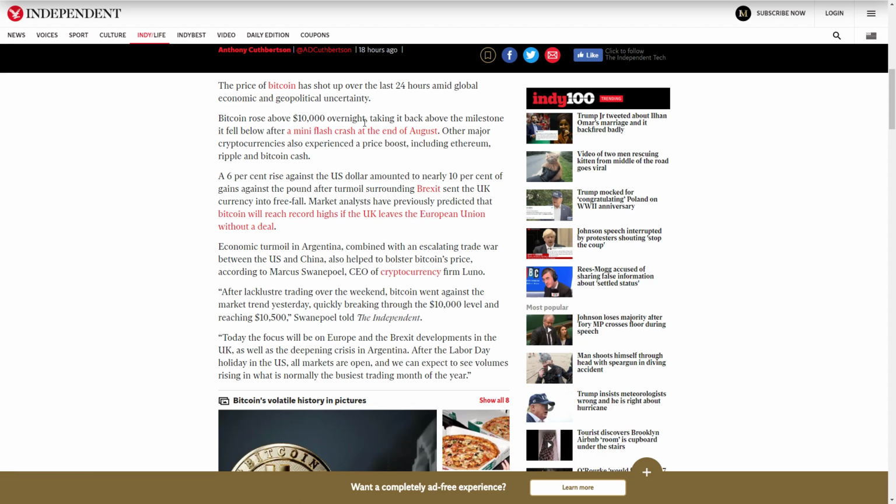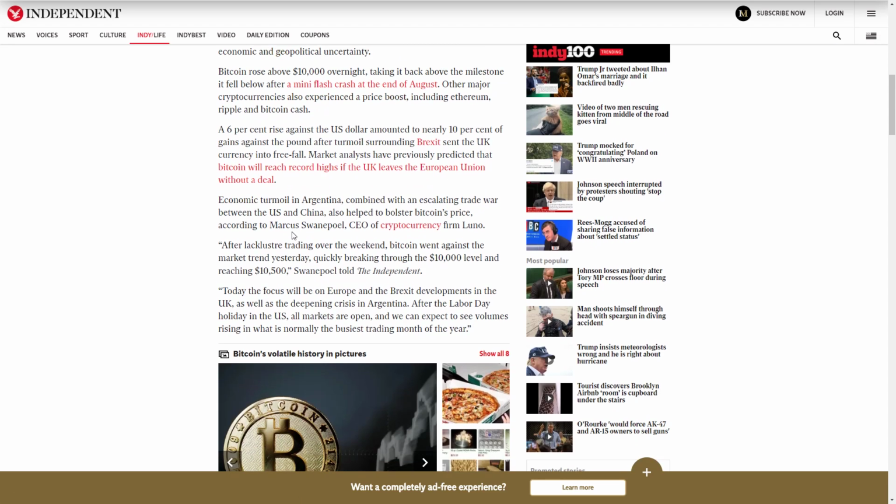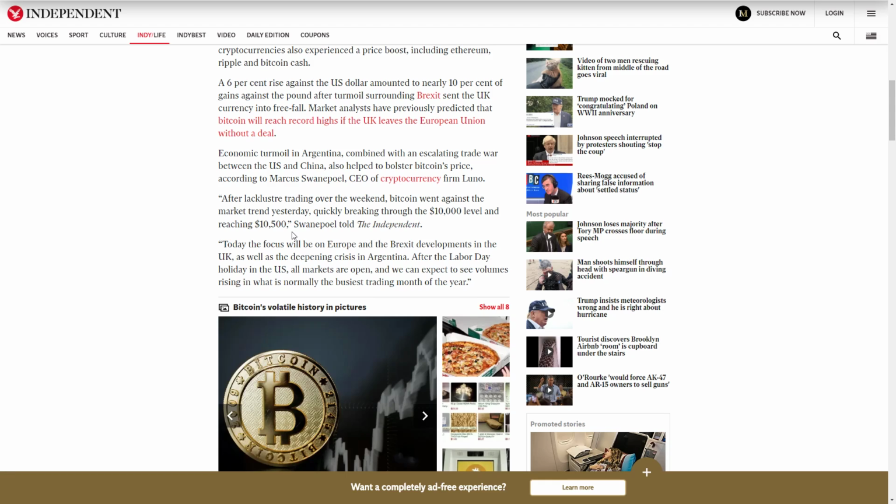Bitcoin rose above 10,000 overnight, taking back the milestone it fell below after a mini flash crash at the end of August. It says a 6% rise against the US dollar amounted to nearly 10% of gains against the pound after turmoil surrounding Brexit sent the UK currency into free fall. Market analysts have previously predicted that Bitcoin will reach record highs if the UK leaves the European Union without a deal. So they're supposed to have a deal by October 31st.